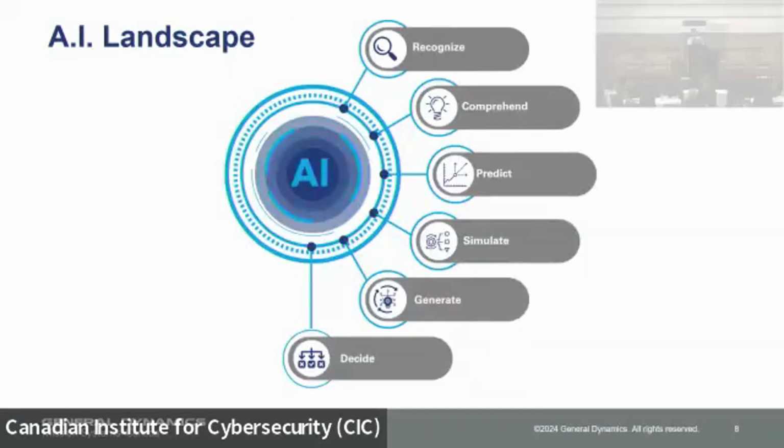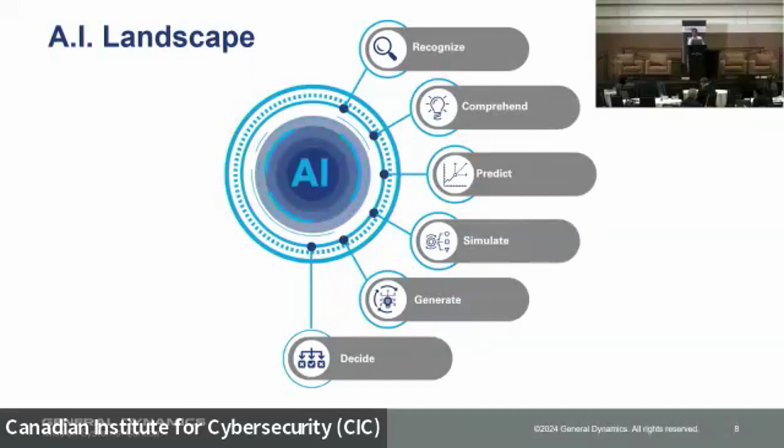Shown here is information pulled from the Defence AI Playbook produced by the UK Defence AI Centre. The organization has identified 6 problem spaces where AI can be applied. Recognize, that's the ability to detect subjects of interest. Standard use case is object recognition. Predict anticipates likely outcomes. A use case here is the ability to predict equipment parts failures.